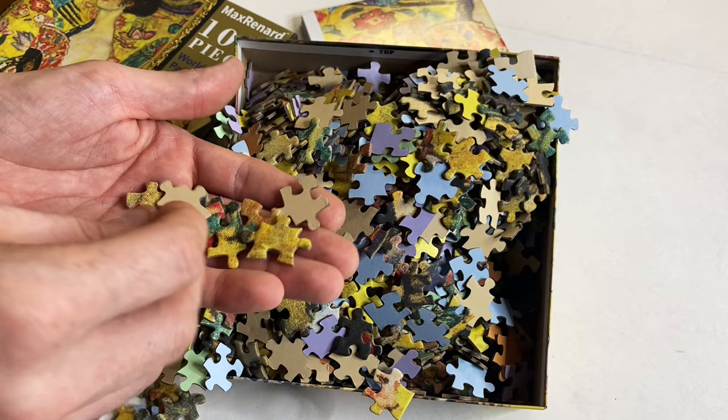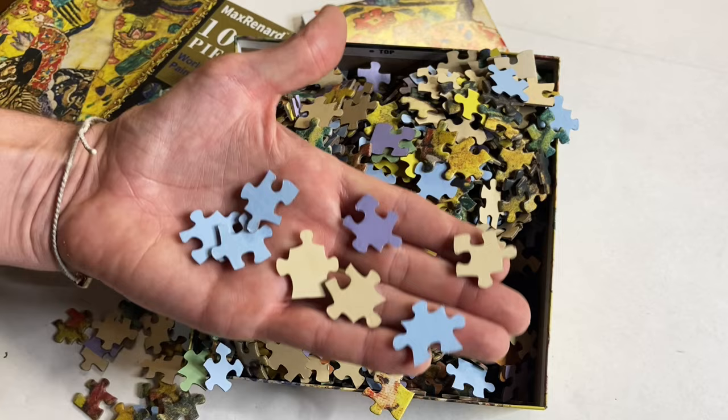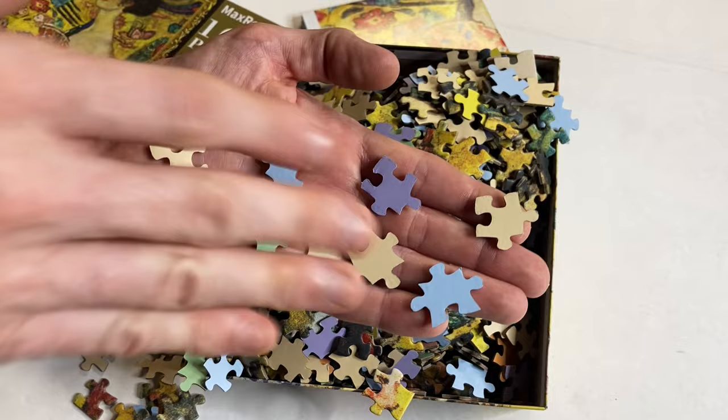One thing that's jumping out to me is that the backs of them have multiple colors. I'm wondering if they've got some kind of color pattern on the back to make it easier for you to sort it into smaller sections. I've not seen that before. Sometimes I've seen where they'll put like letters or numbers on the back to divide up the sections, but I haven't seen it colored like that.